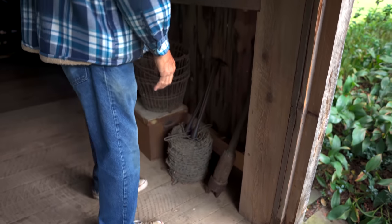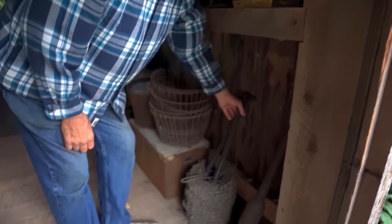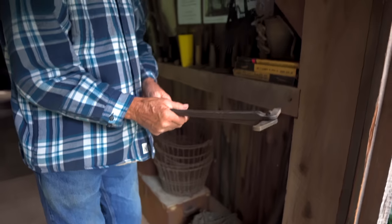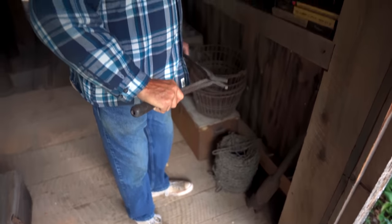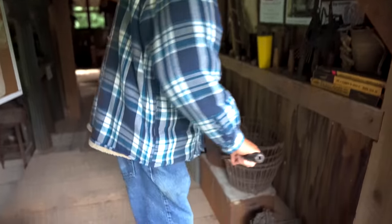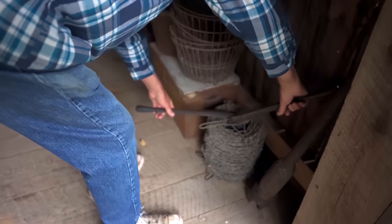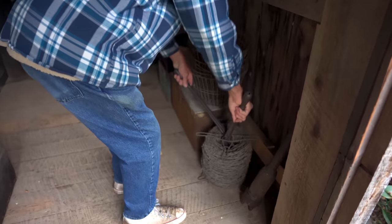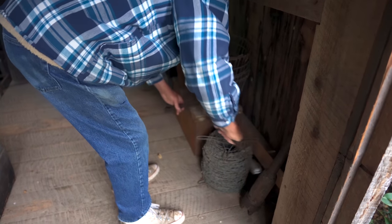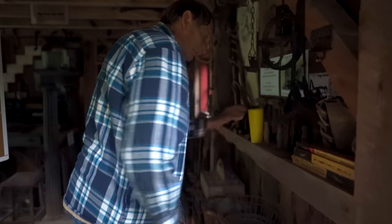And this, I got it in a box lot of tools in an auction. I couldn't figure out what the heck it was, but I finally found out. This is a barbed wire handler. Coils of barbed wire were very difficult to handle, so you put this in and you can handle your barbed wire very easily. So you bought it without knowing what it was? Yep. And I love to find stuff like that. Again, that was in a box lot of stuff that I got, and then I research it and figure it out.